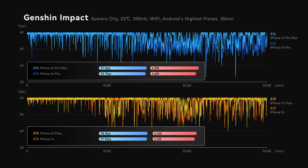Can you imagine that? And to make things more embarrassing, both A16-based Pro iPhones actually consume more power despite delivering a lower frame rate. How weird is that? I mean, I paid extra money for the Pro, right? So obviously, A16 didn't really meet our expectation here.